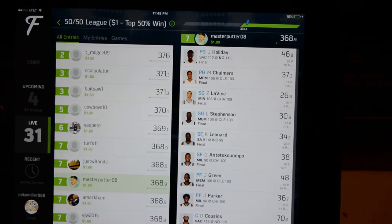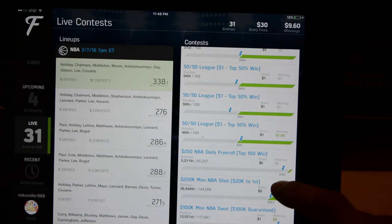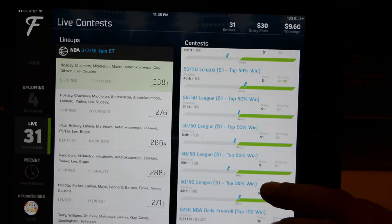All right, move on to bankroll management. So bankroll management is going to be something like this. When you place a bet in FanDuel, generally, if you're a beginner or you're new, you want to do something like what I've done here. You want to bet in a $1 50-50 league, where essentially the top half wins and the bottom half loses, but the line is usually, and I'm saying this usually, lower than what you need to cash in a tournament entry.